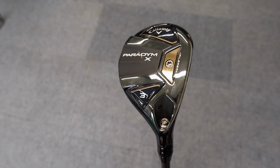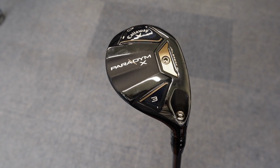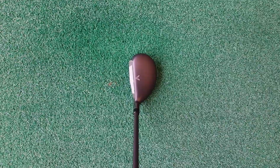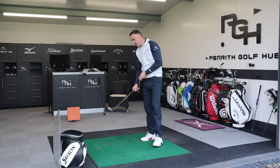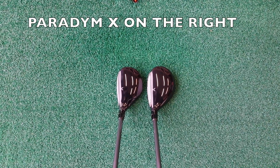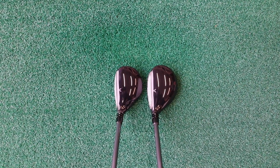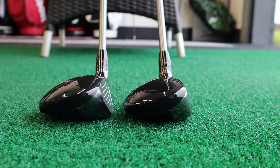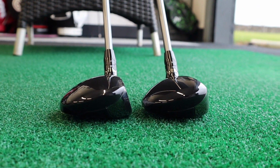So this is replacing the Rogue ST Max OS, so the bigger headed thing, which was a big chunky looking thing. So the X is obviously a little bit of a bigger profile of head size down in that playing position. And you can see that, just a little bit more of a rounded back. This is, for me, getting a little bit more like the fairway wood shape. So if you're a big fan of fairway woods, maybe not so much the high woods, this might just fit your eye a little bit better.